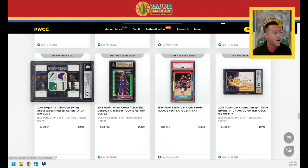So we're looking at 4 of the great centers, right? So these are the 2003 exquisite foursomes. Really intricate patches. I love it. You got 2 Celtics, a Laker, and a Knick. So kind of a weird little hodgepodge there.